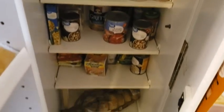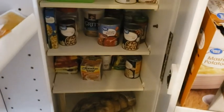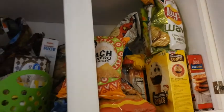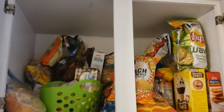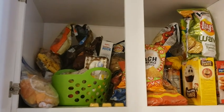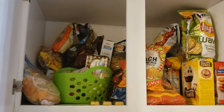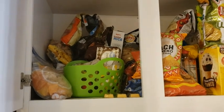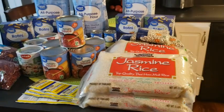A few canned things, potatoes in the bottom, some ramen. So how long could we live off of this? I don't know. Oh, and then up here, this is a horrible mess. Our snack hole. But if you've watched our videos, you know that's kind of a hazard of our YouTube channel. Right. So now we can show you.